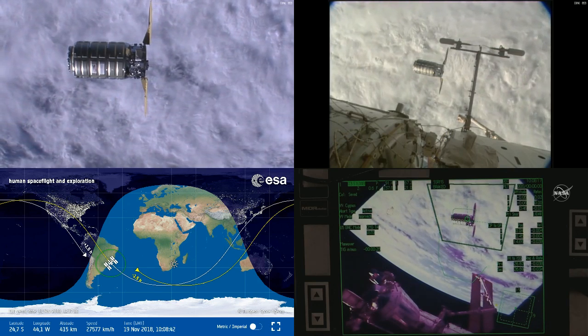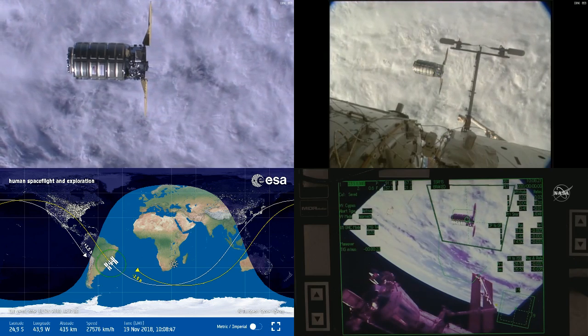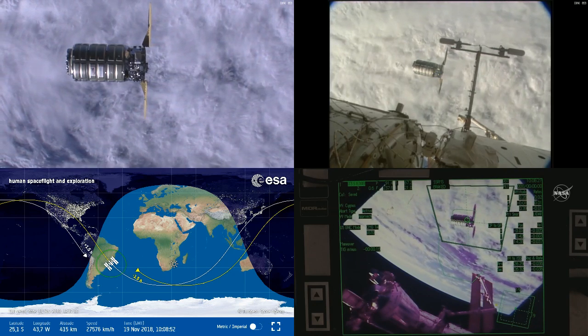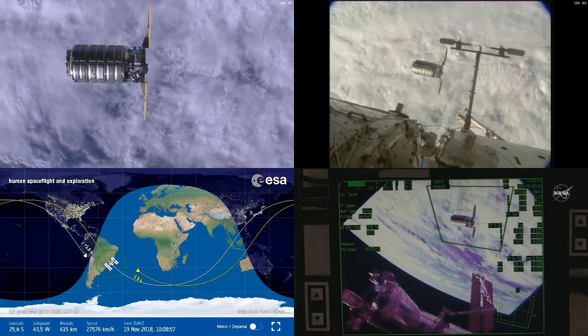So this is the home stretch for Cygnus arriving at the capture point. Once it does and it is captured, there's a couple more steps to make sure Cygnus is ready to be berthed to the International Space Station. Chad, what's the story there? What's happening to Cygnus once it's captured?